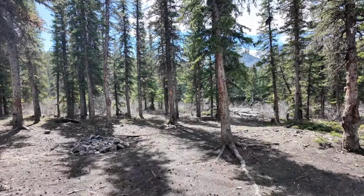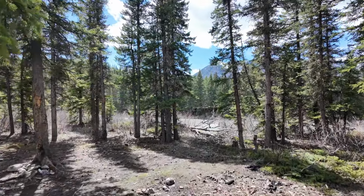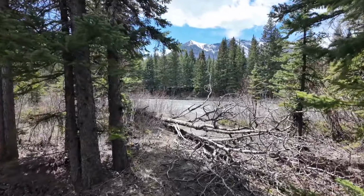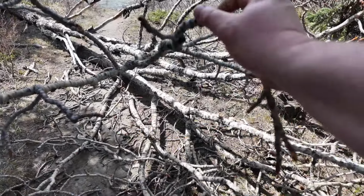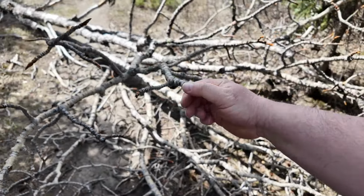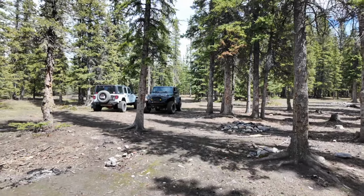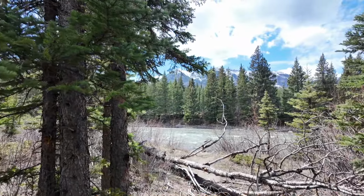So this spot here, it's nice and treed, right by the river. There's a dirty old stinking poplar that's down. I don't know how well it'll burn. Might just go on a little drive and check it out.